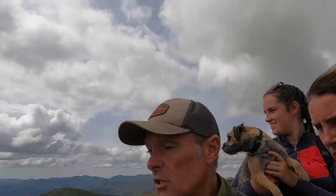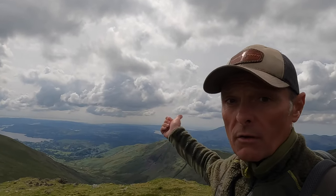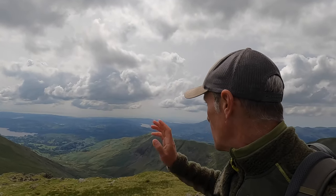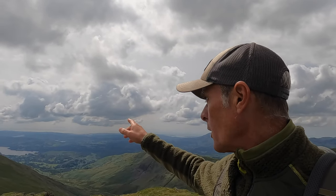But up here, it's just fabulous. You can see forever. You've got Windermere and Coniston, Ullswater, and right out to the sea over there. And you can just see a huge blot on the landscape there, which is Heysham Power Station, which looks beautiful. So, right, okay, on now to Dove Crag, catch up in a minute.